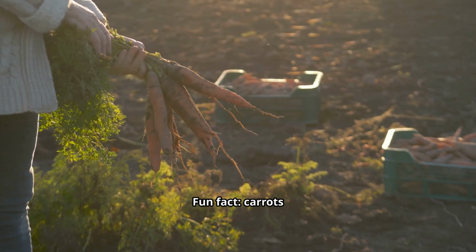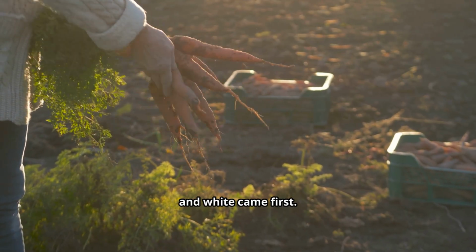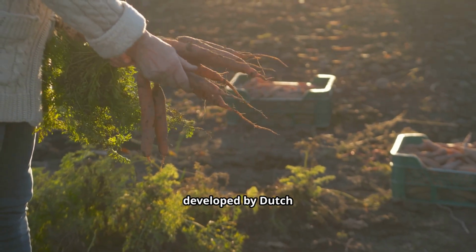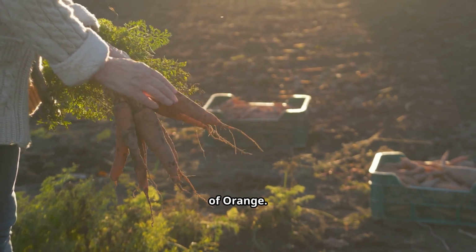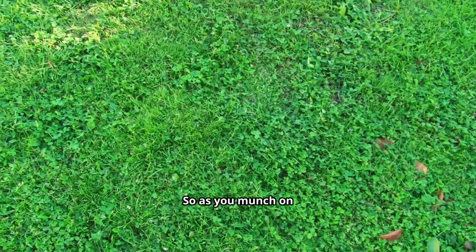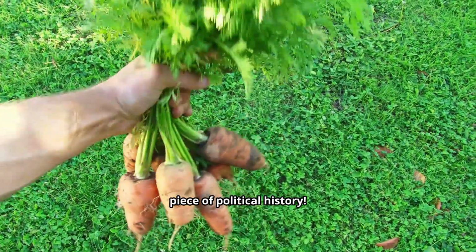Fun fact, carrots weren't always orange. Purple, yellow, and white came first. Orange types were developed by Dutch growers in the 17th century, a nod to the House of Orange. So as you munch on your sweet winter carrot, you're enjoying a piece of political history.